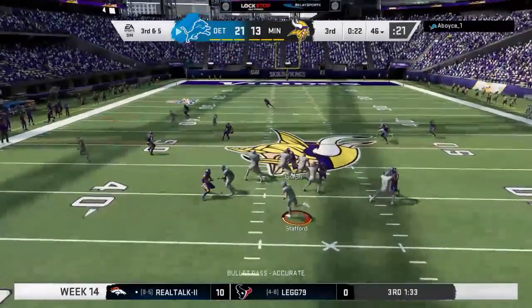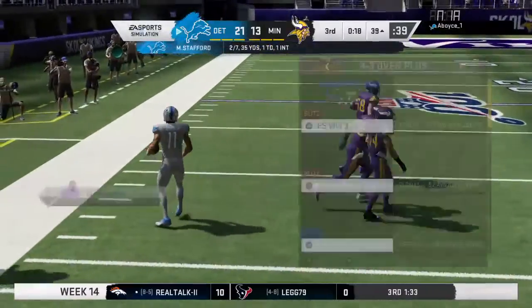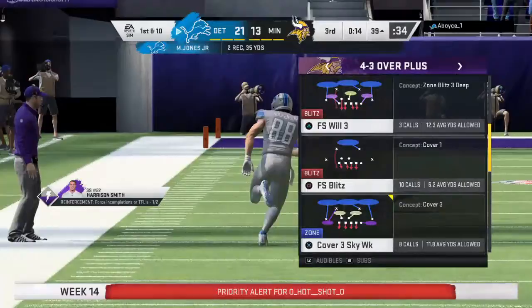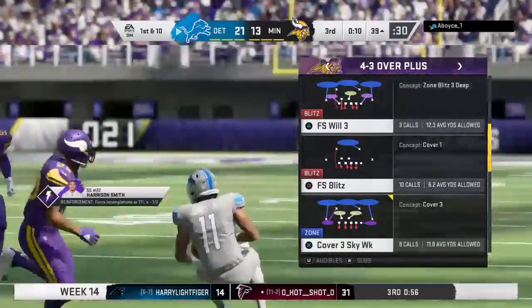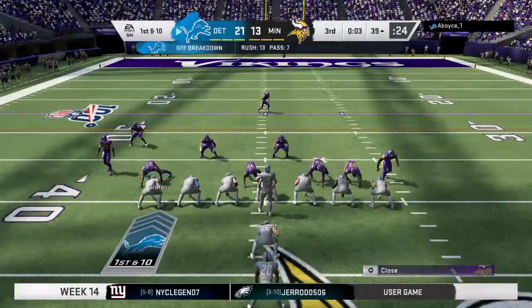From the gun on 3rd down, Stafford. It's caught. Jones. 15 yards for the Lions there on a 1st down. A gain of 15. And the Lions 1st down. Try to get one more in here before the quarter breaks.